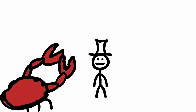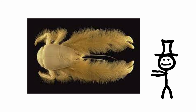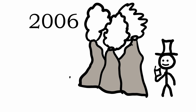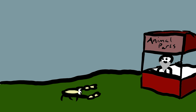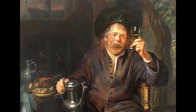Moving on. Number 6. Ever wonder what would happen if a crustacean had hair? Well, you don't have to anymore, thanks to the Yeti Crab. First discovered in 2006 around deep-sea geothermal vents, the Yeti Crab feeds mostly on bacteria, which it filters through its hair. Fun fact, unfortunately for this curious crustacean, it paid for its luscious locks with its ability to see, and is completely blind.